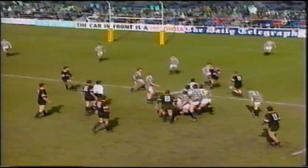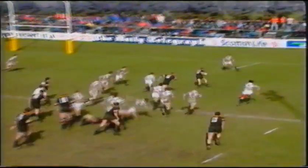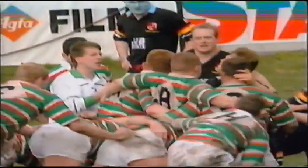Jez Harris's kick charged down by Dewi Morris. He had a fortuitous bounce. Now he looked to go himself, and that was a good tackle by Wayne Kilford. And Gary French's moment of glory taken away.